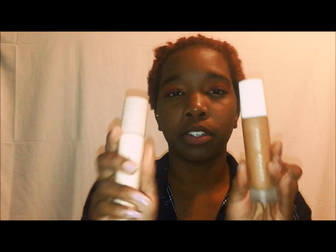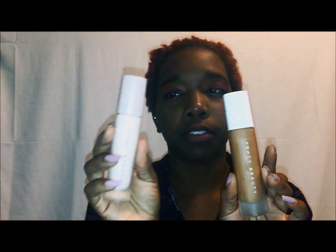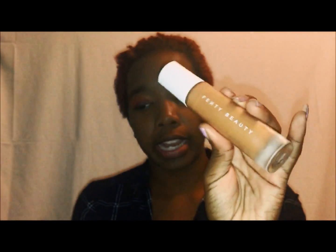So the foundation bottle pretty much looks the same as the primer, except you get a white top on the foundation and the blush, and the bottle, instead of the pinkish looking frosted glass, is just a clear frosted glass here with Fenty Beauty in white writing. And in this bottle you get 1.08 fluid ounces, which is also a little bit more than your average bottle of foundation. And just so that you guys can compare, I'll show you my other foundation bottles.